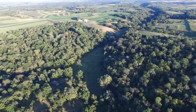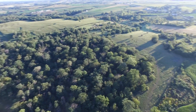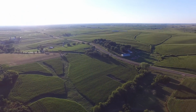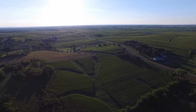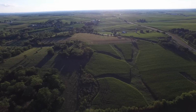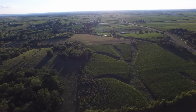So the farm that I'm on is kind of secluded. It's away from the highway. I believe the highway is right back there. You can see Rockville, where my parents live. You can see them over there. That is the main farm. I can't really point it out that easily.